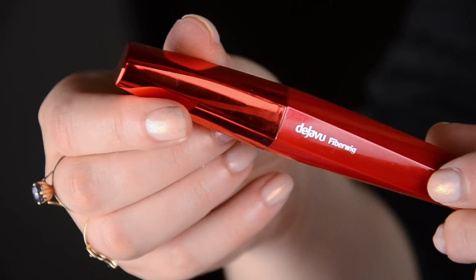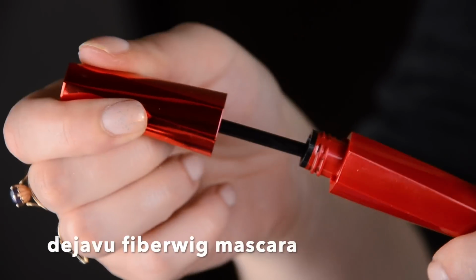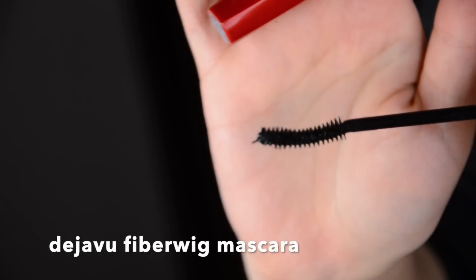This one I was given by a friend of mine, and this is Deja Vu Fiber Wig mascara. It had fibers in it. It was fine. I didn't really think any particular way about it.